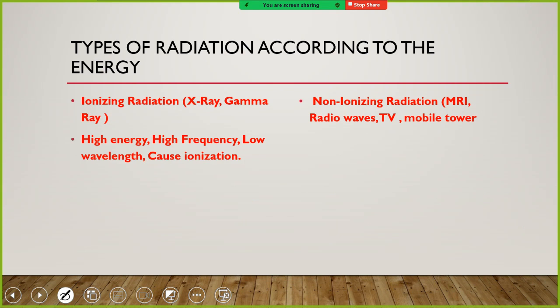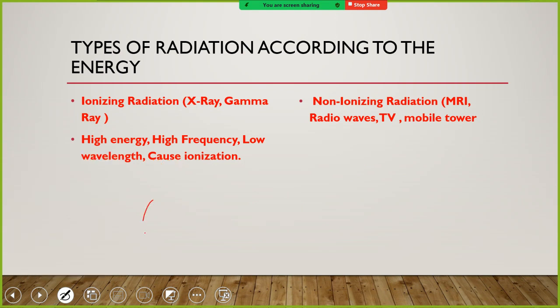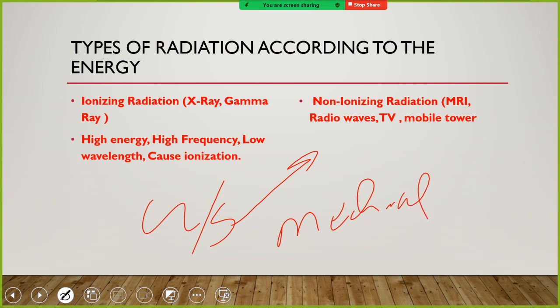Now, if I ask you, okay, what about ultrasound waves? Is it ionizing or non-ionizing? What do you think? Okay, actually, ultrasound wave is none of them. It's neither non-ionizing nor ionizing, because ultrasound wave is a mechanical wave. It comes from vibration of a crystal, which is called piezoelectric material. It's a certain type of wave which needs a medium to propagate through, while ionizing and non-ionizing radiation need no medium.